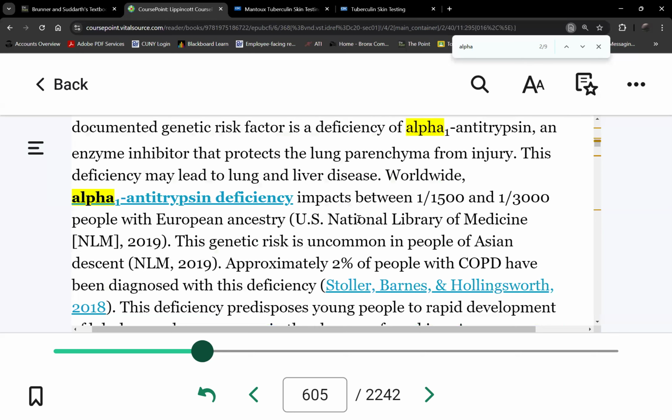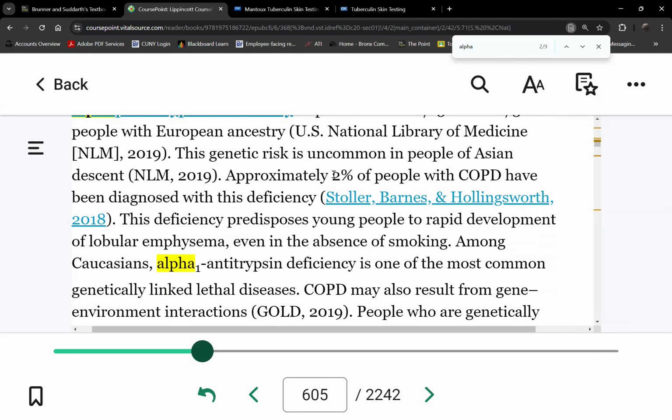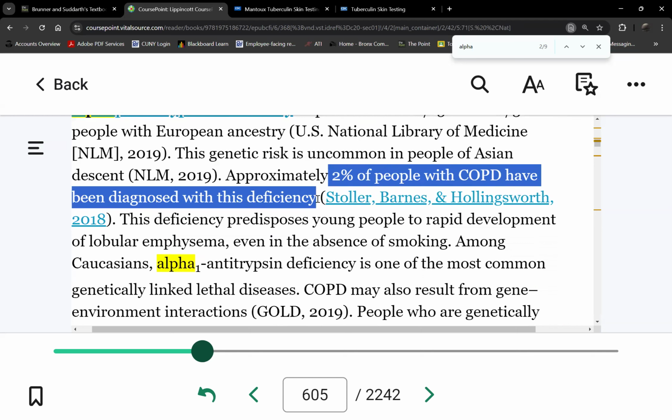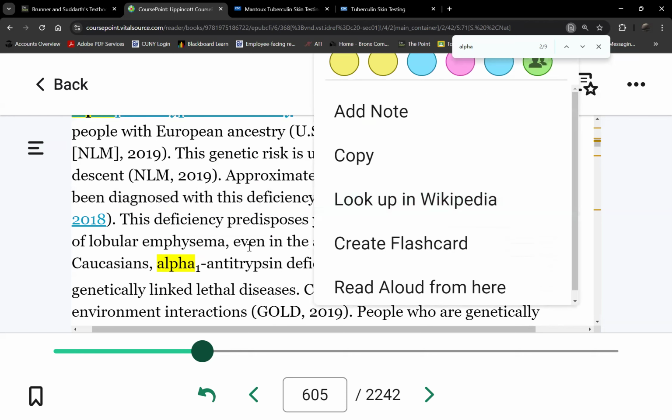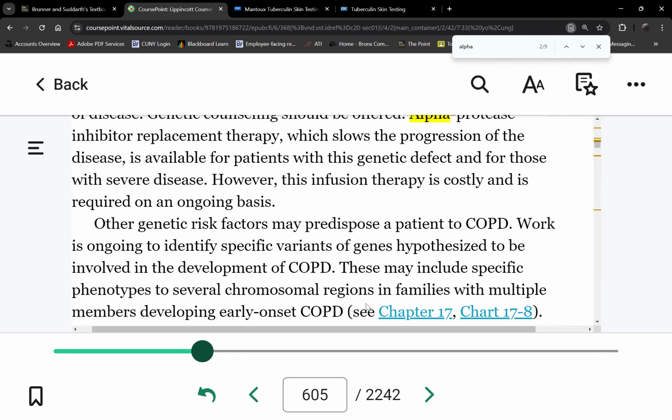So again, a small number, actually not even 10%. Only 2% of people with COPD have alpha-1 antitrypsin deficiency. So it's a small population. In case you see them, I've seen a few, probably two or three, that have no history of smoking, but yet they have COPD. They have emphysema. The doctors diagnosed them with alpha-1 antitrypsin deficiency. They did a test and they confirmed it.